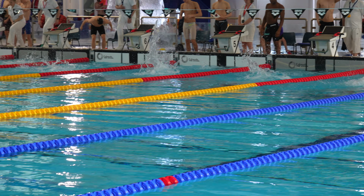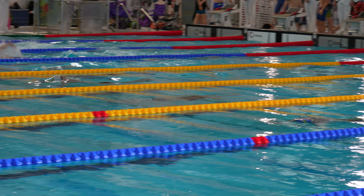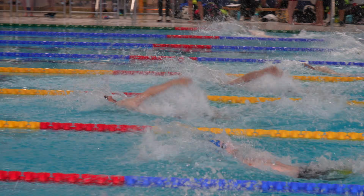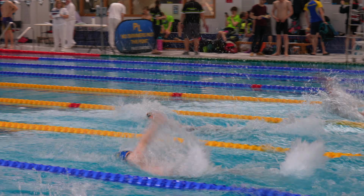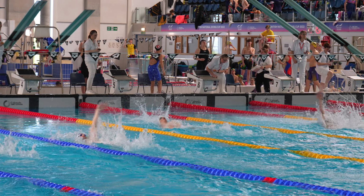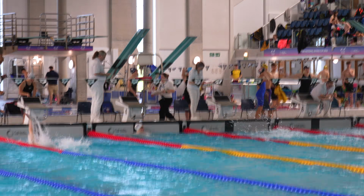This is actually the heat of the 50 backstroke where Fritz goes in lane 4 with Finn Brockhofen on his right in lane 5, who had a brilliant meet, went 56.0 in the 100 back, and Mark Edmondson on his left. But Fritz has a great start, really powerful and poppy on the breakout, then has this brilliant stroke rate where he just rips away from the rest of the field. And this was his first sub 26 swim with a 25.87. He went 25 again, slightly slower in the final to win the gold medal as well.